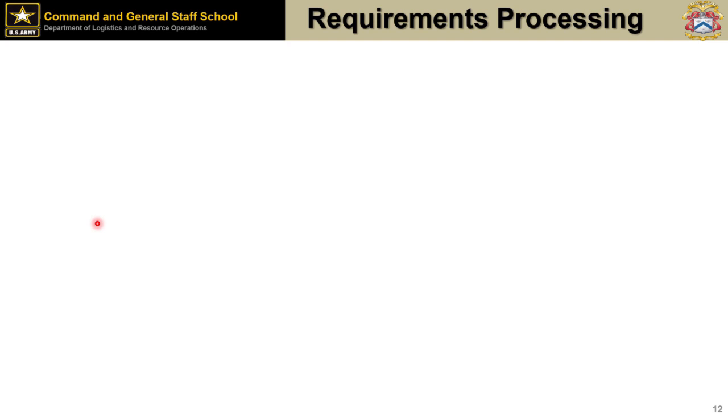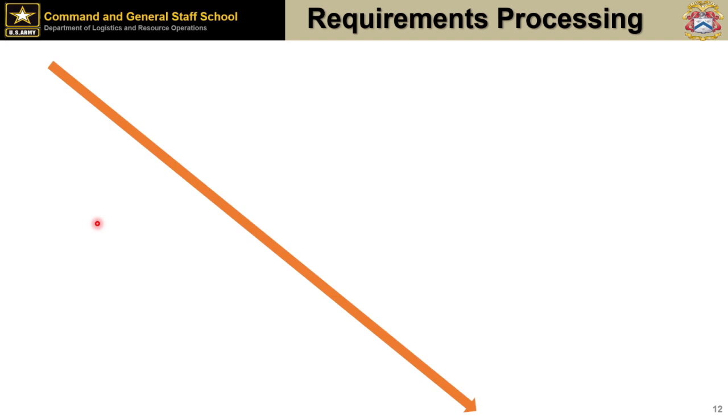All right, so let's talk about this requirements process. We now decide we need contractors to do something. Doesn't matter what it is. It's generally the same process here. And that's what you want. Every ASCC is going to have a little bit different process, but this is kind of a generic one.